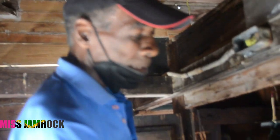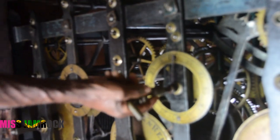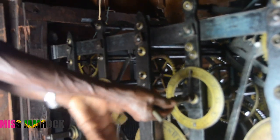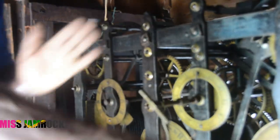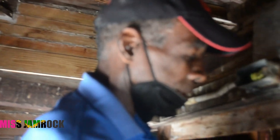If you're going to set the clock, this is the setting key. Put the setting key like this, and you're going to turn this way. When you set it clockwise, you'd have to go this way. The clock is already set this morning, so I would have to go this way.